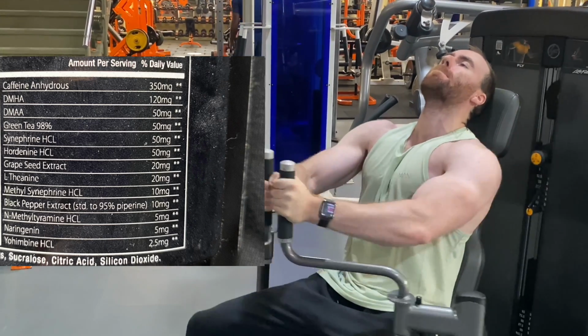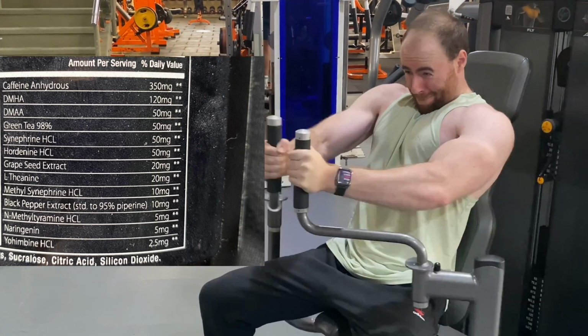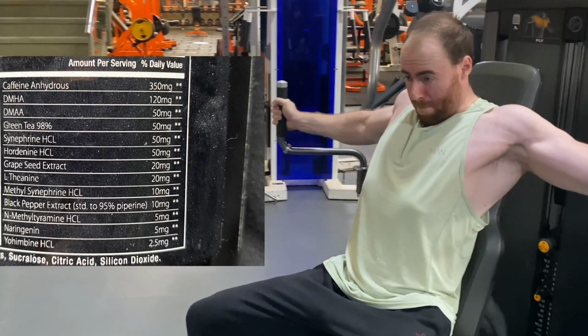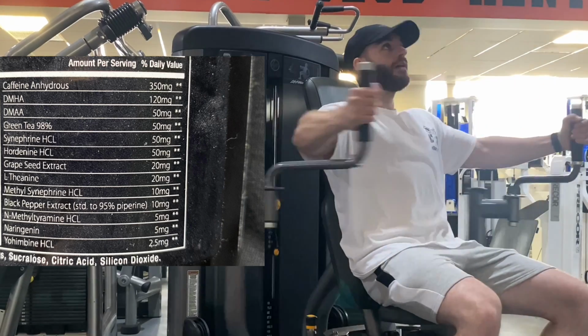Then we've got methylsynephrine HCl, 10 milligrams, which is a potent form of synephrine. It's going down the isopropanol synephrine route, father of synephrine for the fat burning, potency effect, stimulation. Sweaty time. Then we've got black pepper extract, 10 milligrams. Digestion aid. Nice and easy, the norm dosage.